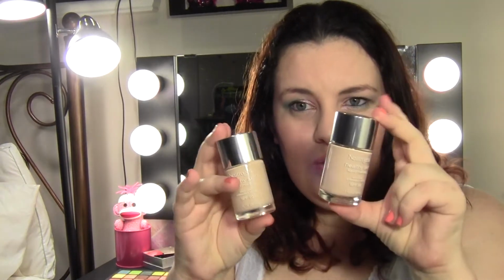I think they're like $7, maybe $8 in the States at Walgreens. They also sell them at Target. If you come across these and you are looking for a summer foundation that's very light coverage but still covers issues, I think this will work for you. So pick that up and try it and let me know what you think.